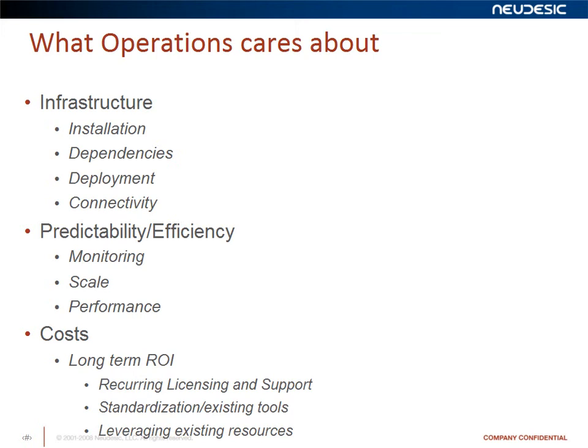Now, on the operations side of the house, they have similar concerns. Right? They have to worry about the infrastructure required to deliver those solutions to the customers. You know, can I install this in 5 minutes, or is this going to take a week to install? Am I installing one software package, or really am I installing 30 different ones? And I have to keep all those versions in sync. How easy is it to deploy to different environments? And then providing that connectivity within the enterprise.